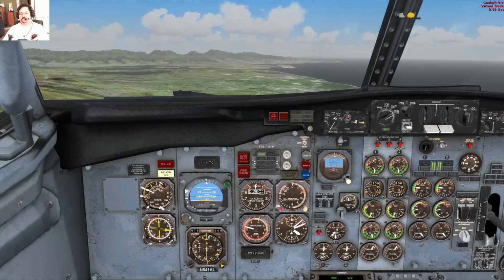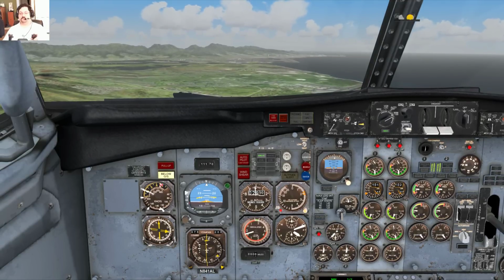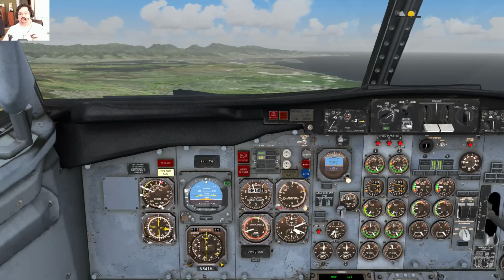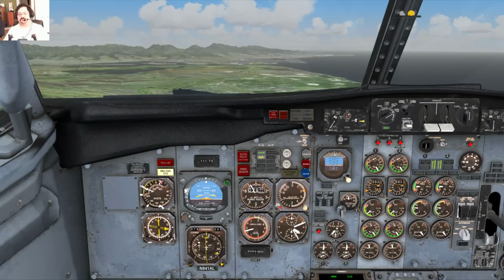Aloha 2211, Honolulu Tower, welcome back. Wind 060 at 17, runway 8 left, cleared to land, hold short of 4 left. Runway 8 left, cleared to land and hold short of 4 left, Aloha 2211.